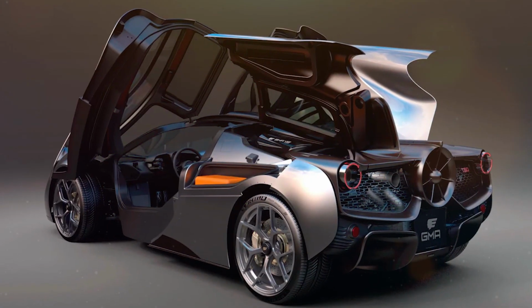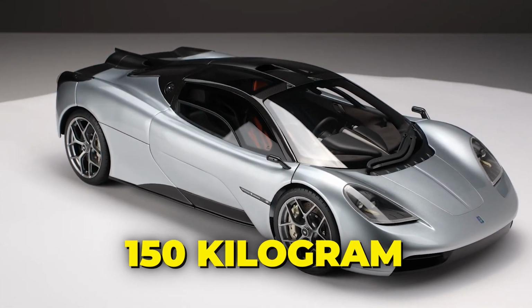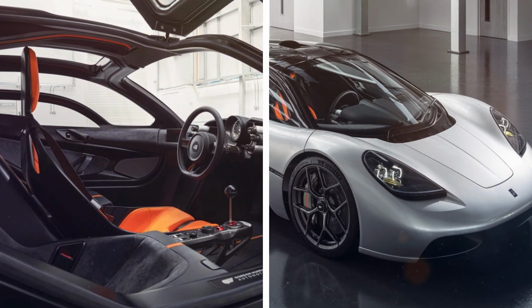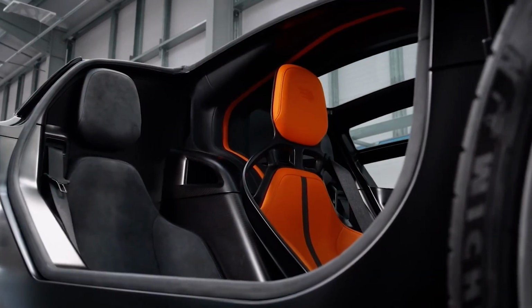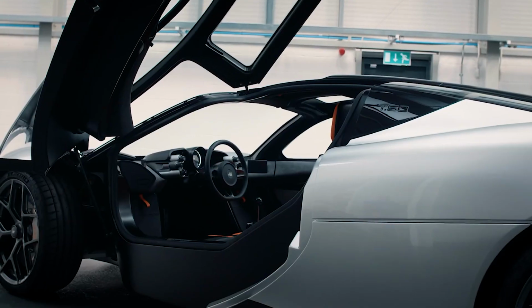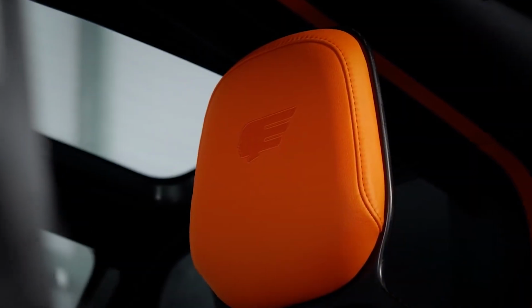The carbon fiber monocoque chassis and body panels are like wisps of air, weighing less than 150 kilograms, an almost unbelievable feat. The car's layout is like a futuristic symphony, with a 3-seater arrangement that's practically a VIP section for you and your two best friends. But that's not even the best part. Each seat is crafted from carbon, like a throne fit for a king.